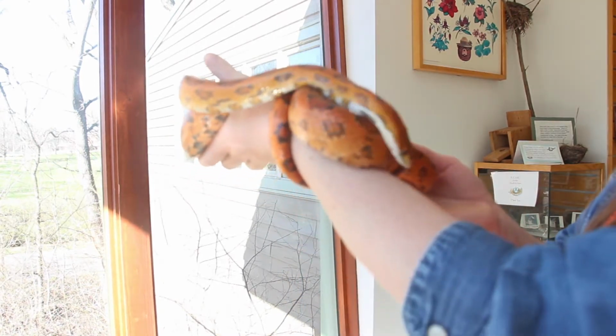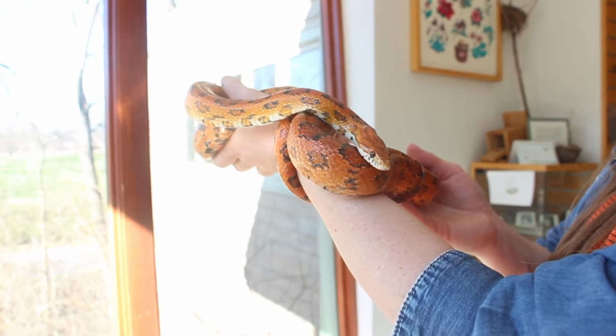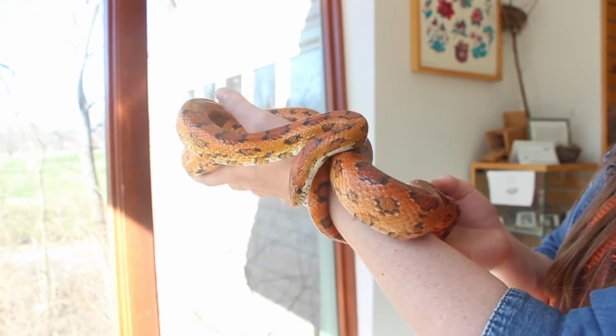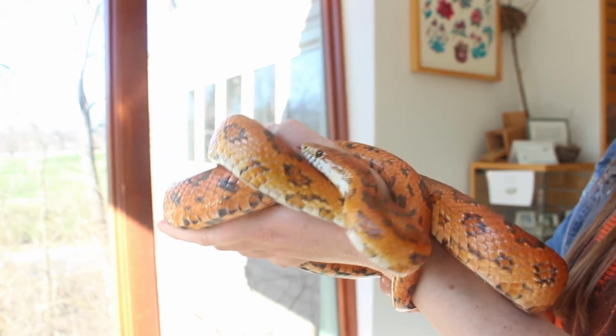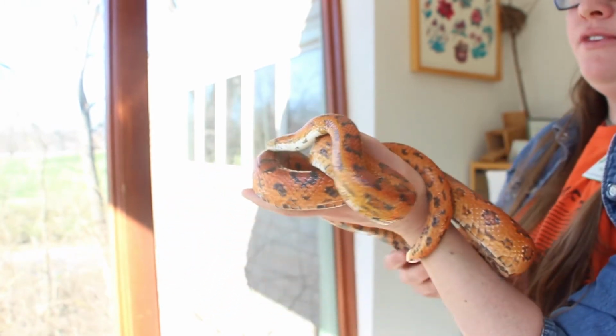You can see that she is sticking her tongue out. That is her actually using her sense of smell. And so what she is doing is she is grabbing the air and pulling it back into her Jacobson organ on the roof of her mouth. And that is how she smells.